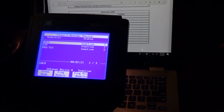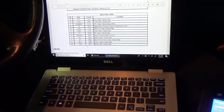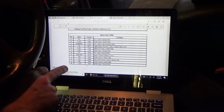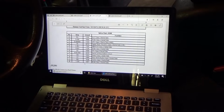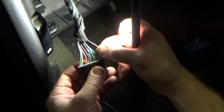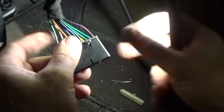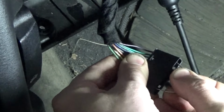You see how it's been trying now. It's just sitting there, but it's all inactive. BCM isn't even on there. So now we're going to jump A to M and see if we could bring just the BCM online. Does that make sense? Yep. So purple and light green. You got purple and light green. It's not good to front probe, but as long as you're careful, you'll be fine.